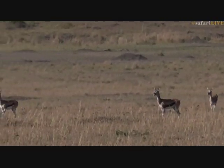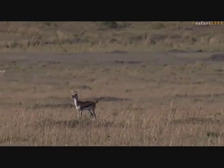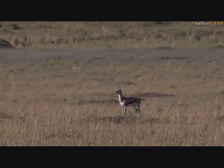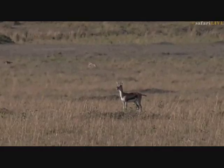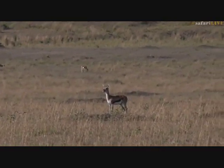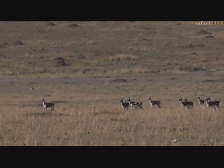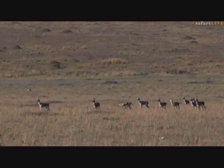You see, I think they've seen her, and they're trying to find out what she's doing. I'm not sure that they can see her behind the termite mound, and this is very typical behavior, that they'll come and find out where the predator is. They know at what distance they'll be able to get away from her.